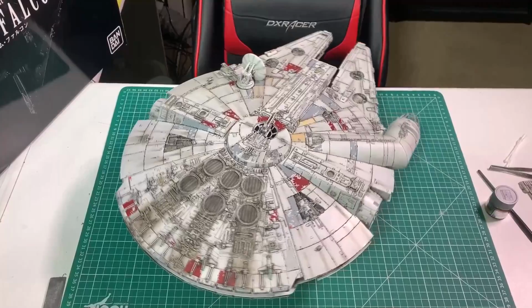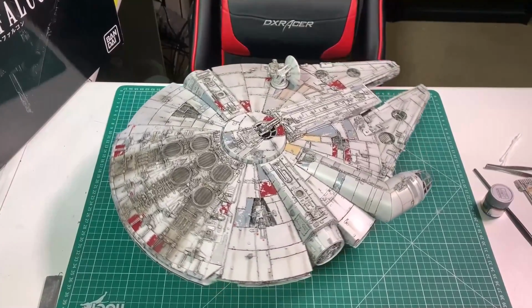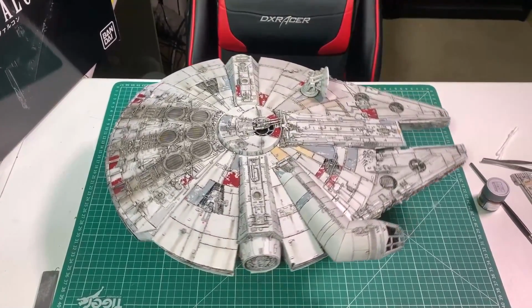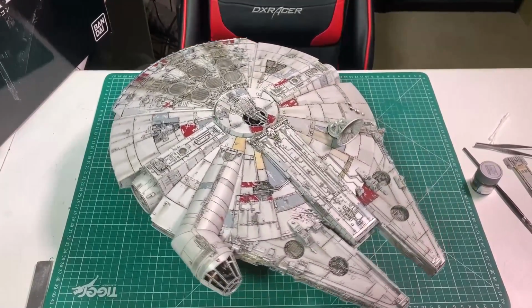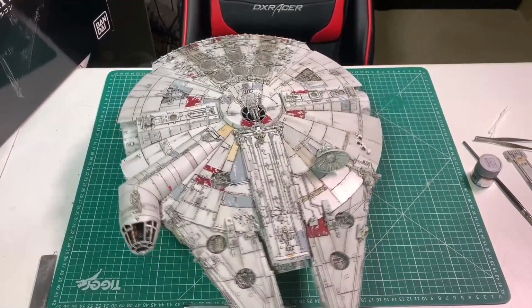The final part on this one, really, we just talk about the damage weathering I did, so those metal areas you can see. The great thing with sci-fi, and what I love about sci-fi, is that it's an open universe.